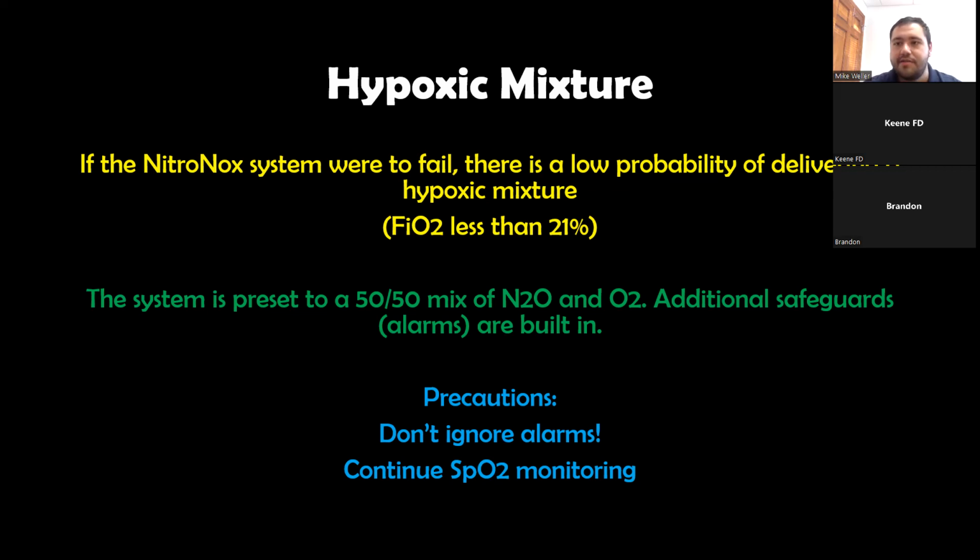Don't ignore the alarms. Your first step, if it alarms, is to take it away and then give them some oxygen if they need it, continue SpO2 monitoring. And after you take it away from the patient, you can try to figure out what is causing that issue. Maybe the D tank that you were hooked up to ran out of oxygen. Could be a potential issue.